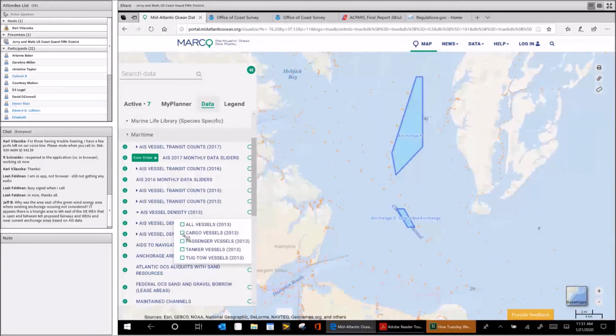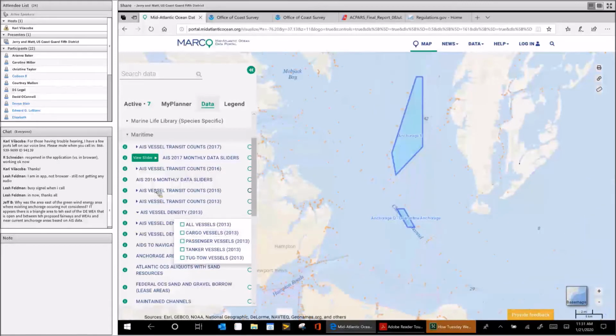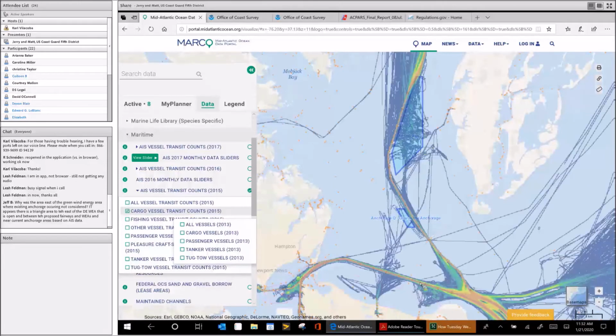We'll jump 2 years ahead and go, all right, not quite as many down in the Lynn Haven area, but a few more up off of Cape Charles as we go. So not too bad. Let's do 2015. And now we see even fewer anchoring evolutions down off here. But now we've almost tripled the number of anchorings off of the Cape Charles area.